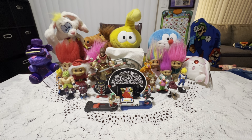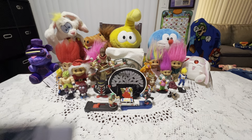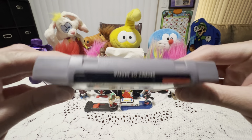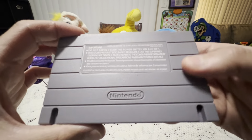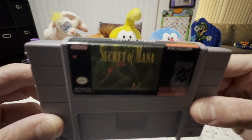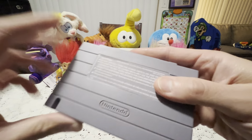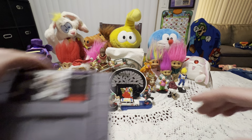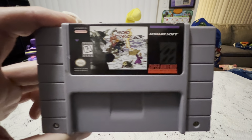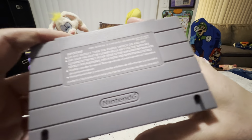The other ones that I bought with him: I bought this one, Part 2, Lufia 2. Then I bought Secret of Mana for the Super Nintendo. Another repro cart. This one looks a little bit more off than the other ones, as you can see, like the label right here. And then Chrono Trigger for the SNES, another reproduction cart.